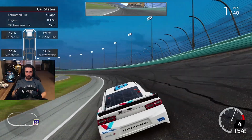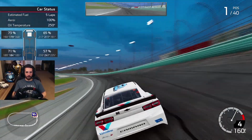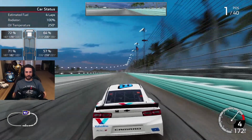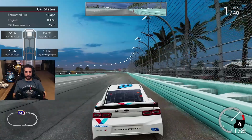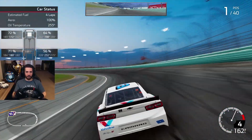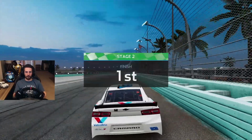Still good on fuel. Wonder if the other cars are going to be good on fuel, if they're going to have to come in and pit. I don't think they save fuel like we can. You know, I say me, like I can. I'll be curious to see if they make it all the way to the end. This thing's starting to get really free.